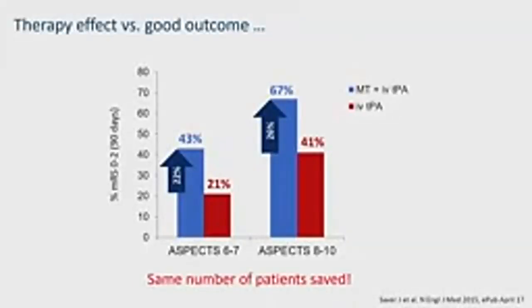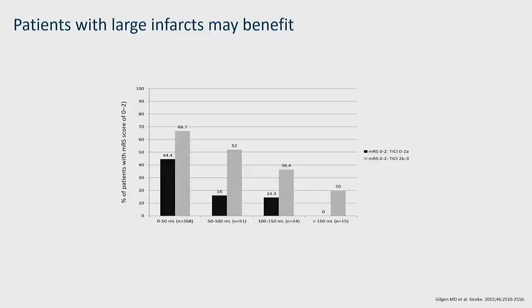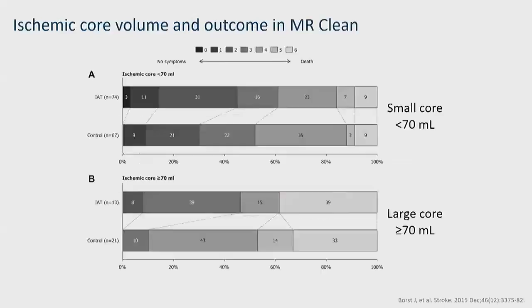So, very important point. If we look at the larger infarcts, there have been quite a few studies out now that have studied this, based on CT perfusion here, and I think this is based on DWI. They compared reperfusion versus no reperfusion, at 0 to 50, 50 to 100, 100 to 150. And in all cases you see a difference between reperfusion outcome and no reperfusion outcome. So it seems that even in the group with 100 to 150 mL there should be a therapy effect, but it's a retrospective study. Numbers are low, but at least it shows this direction.